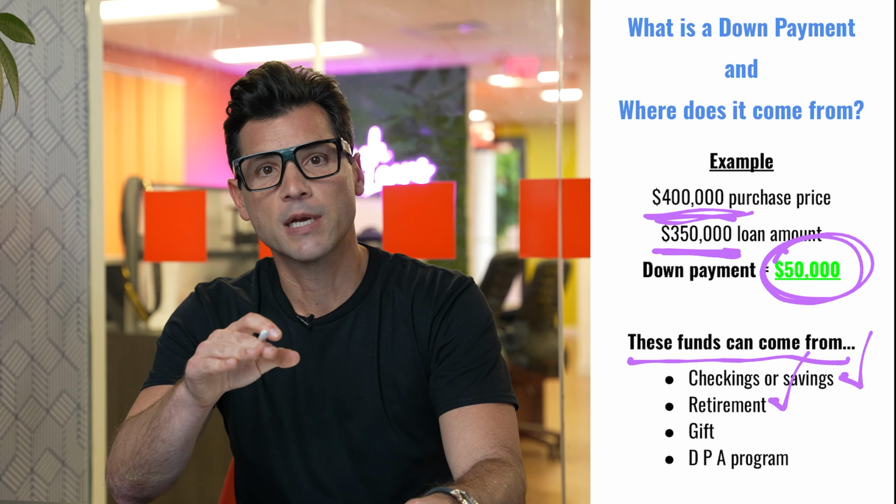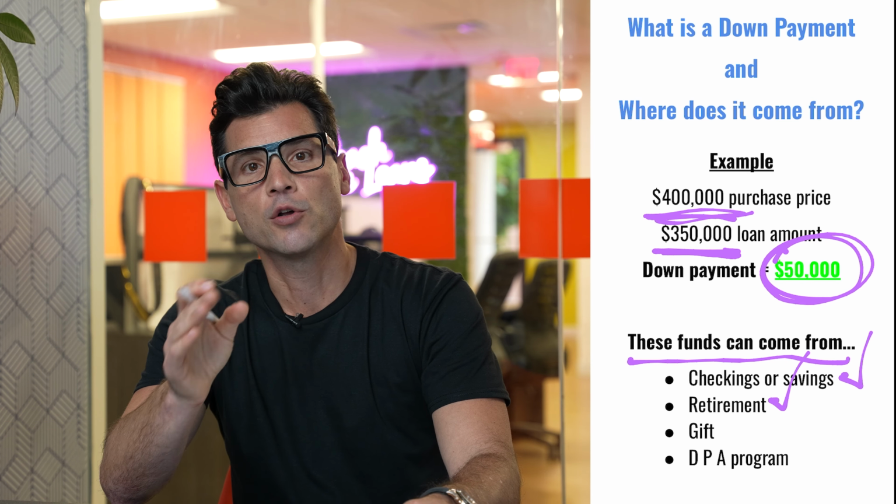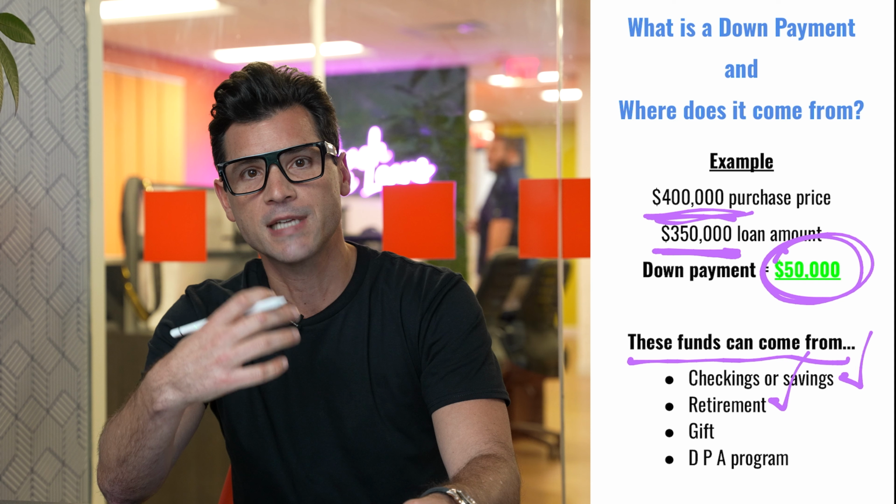Now, a lot of retirement accounts allow you to pull that money out as a hardship withdrawal if you're a first-time home buyer to use specifically for a down payment. The alternative to truly pulling the funds out of the retirement account would be to take a loan against your retirement account and pay yourself back the interest.